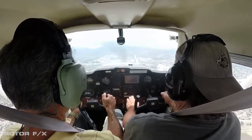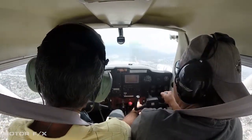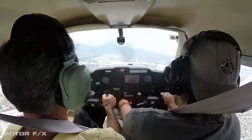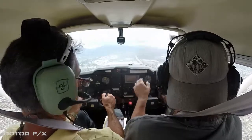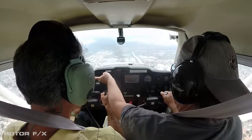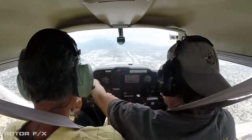Now, give me 10 degrees of flaps. 10. Very good. Now we're going to slow down and hold the nose down because here's the airport, right? Notice how high we are? Now we're going to hold the nose down so that we can get down, and the flaps are slowing us down nicely. Otherwise, we'd have been right there. Right.